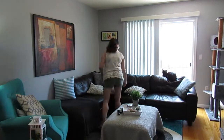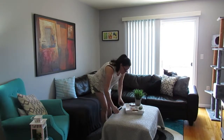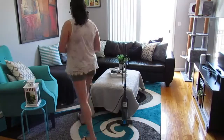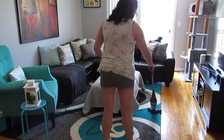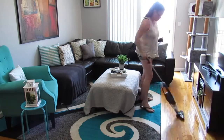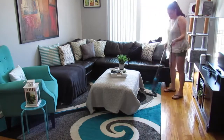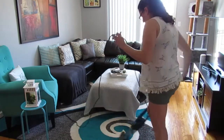So in the living room, I just go and fix the pillows if I need to, put stuff away, do a little vacuuming if I need to do that. I just love when it's summertime now, and I love to open all the windows and the sliding door over the balcony. I love having fresh air coming into the apartment. And yep.